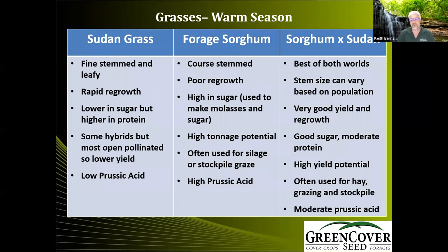Very good yield, very good regrowth. It has a lot of good hybrid vigor from the crosses between that sudan grass and that sorghum, bringing out the best traits of the parents. It has good sugar. It has moderate protein, high yield potential. And this is the one that you would really want to use if you're going to do haying off of it, or this is typically the one we'd use if we're doing grazing.